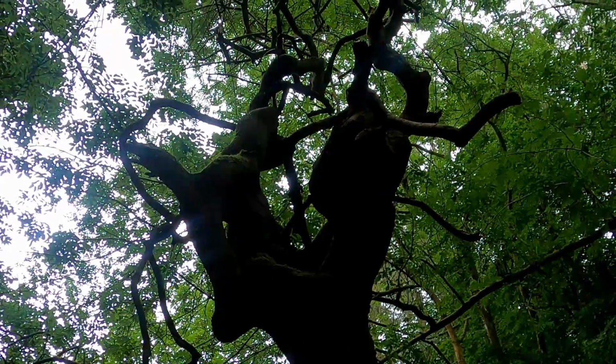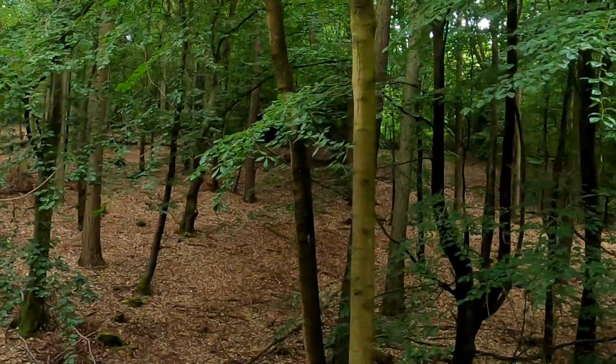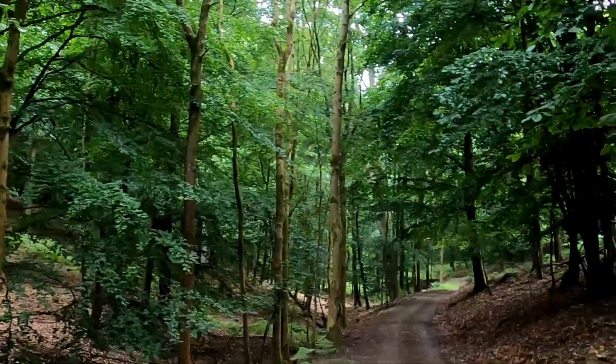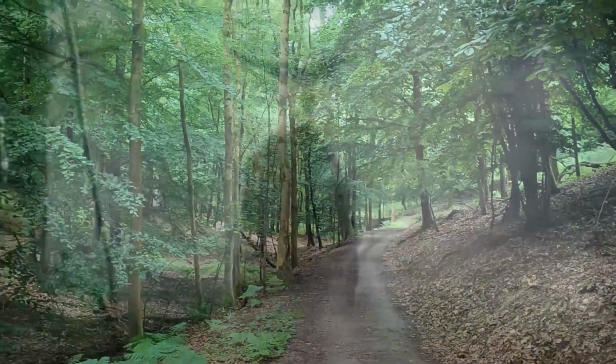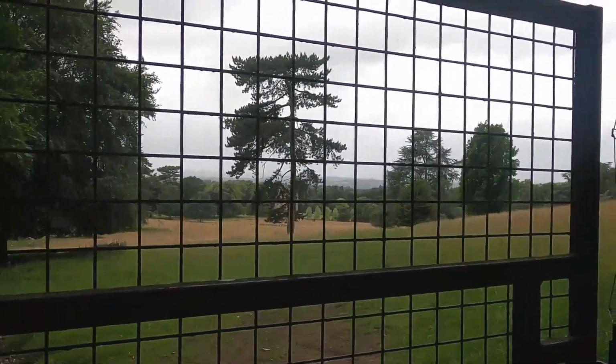Okay, I'm going to try not to film everything, but look at this. Crazy looking tree. And look at this place. Oh, do you know what this reminds me of? Was it the Robin Hood that was in the 80s with Herne the Hunter? This is proper. We've come to a dead end.